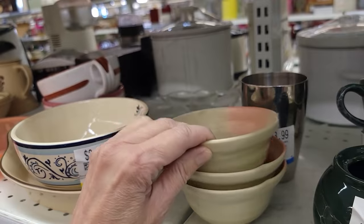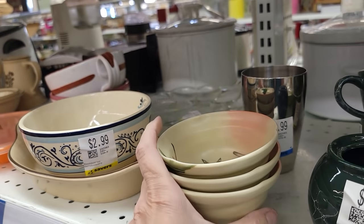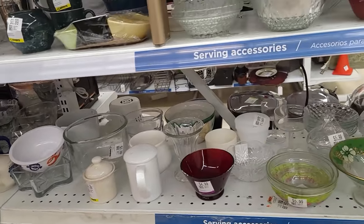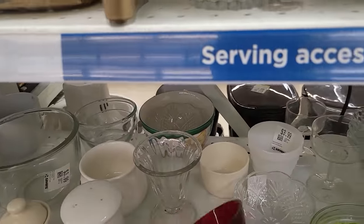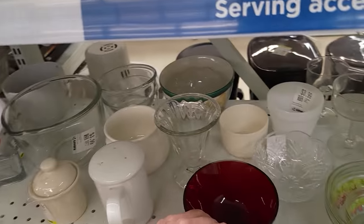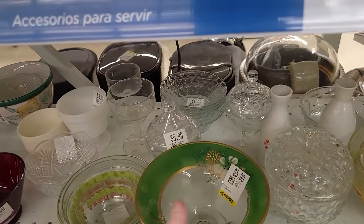Oh, those are amazing. There's three of them at $2.99 each. Okay, we're getting those. Okay, what was I saying? I was saying I'm pleasantly surprised at the amount of cool stuff on the Savers shelves. And I've got to tell you, their prices are right in line with Goodwill's now. So I guess we'll be adding Savers back into the rotation.